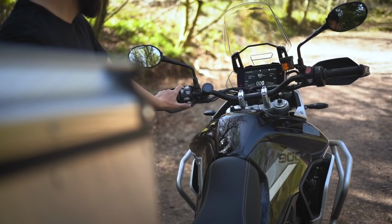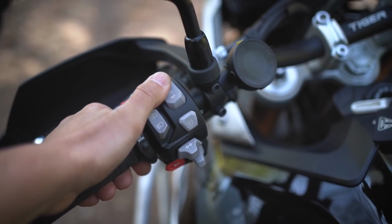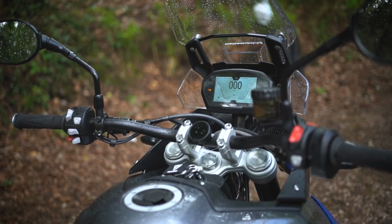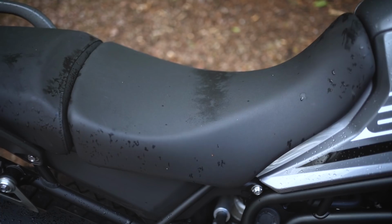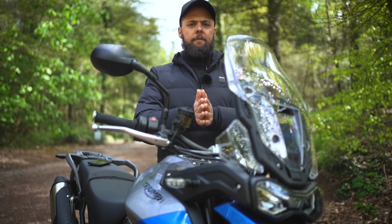I think there's a personalized one as well, so if you really want to tailor the bike to your preferences, then you're going to have to go for one of those more expensive models. There's no cruise control here, there's no heated seats, no heated grips as standard. You'd have to spec those as accessories, and as you pay more for the pro models, you get a lot of that stuff as standard.